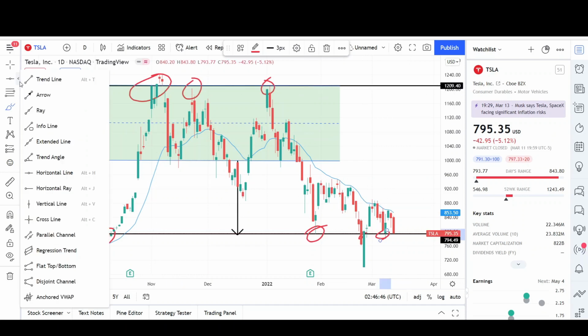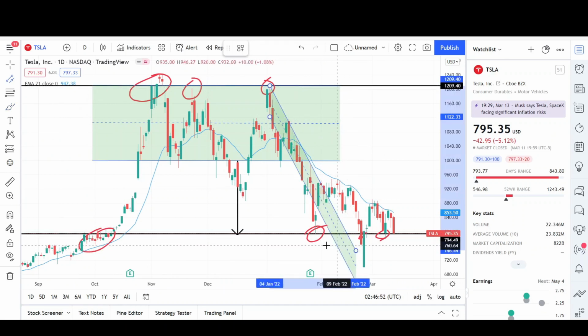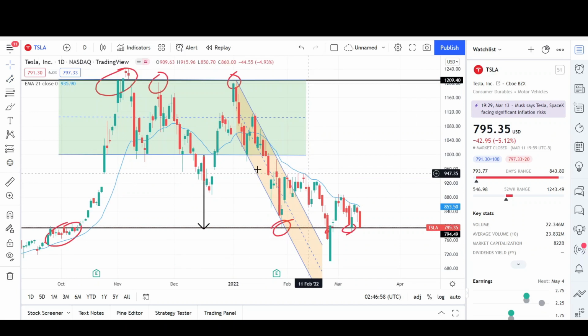So let's take a look at lower price targets, because that's where I believe Tesla is going if it breaks this support level that we're currently at. So it looks like this was the channel in play. This was a spike in channel. We had a break outside of it, back over here, and a move to a new low.